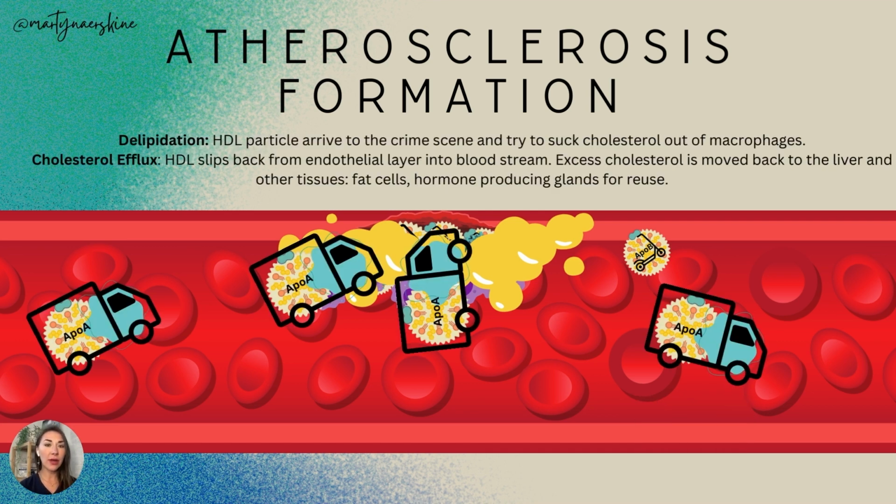So what are ApoA, the good tracks, trying to do when all that happens? They're trying to do delipidation, which is HDL particles arriving at the crime scene and trying to suck cholesterol out of macrophages. And then cholesterol efflux happens, where HDL slips back from the endothelial layer into the bloodstream. Excess cholesterol is moved back to the liver and other tissues like fat cells and hormone-producing glands for reuse. So that's how ApoA is protective against atherosclerosis.